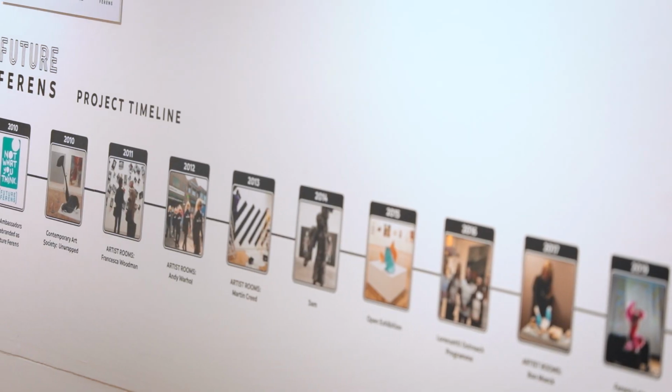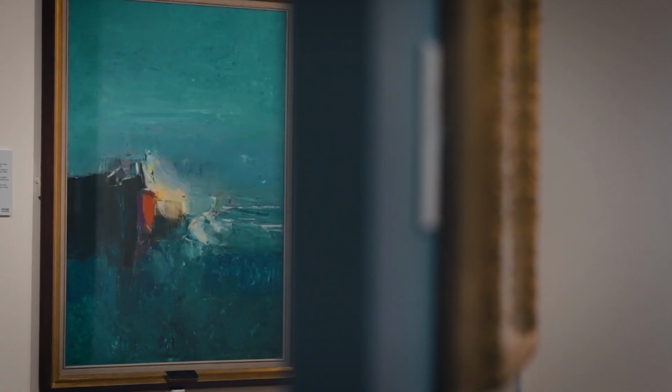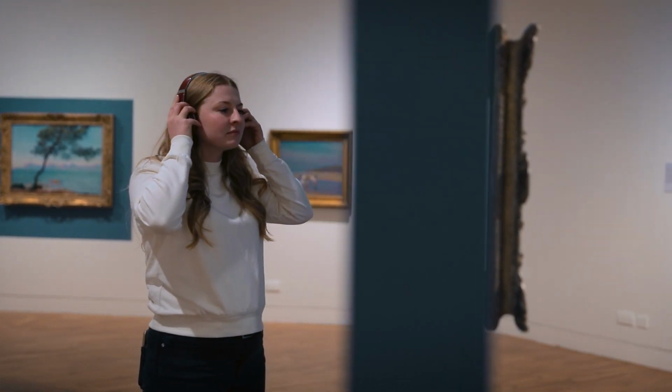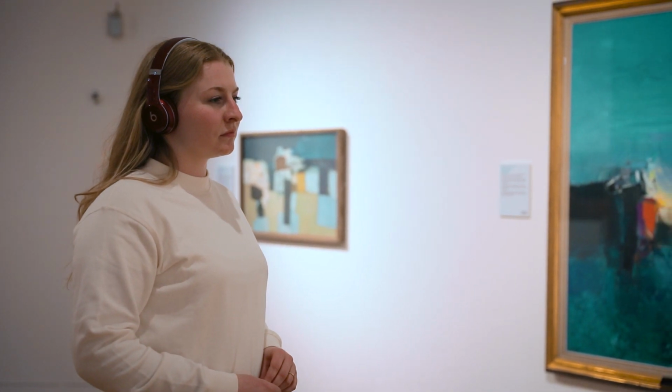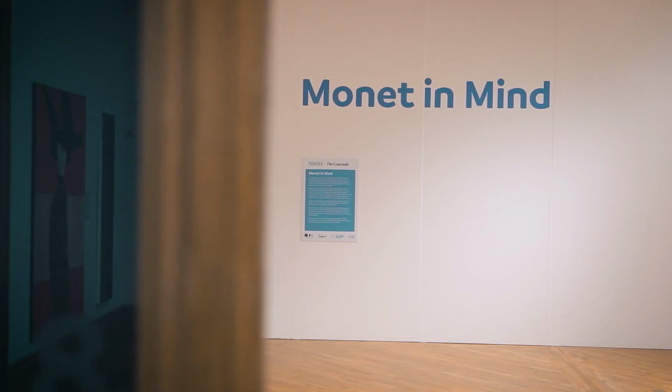As well as curating the exhibition, young people have produced creative writings and soundscapes in response to the artworks on the walls. As you go around the gallery spaces, you'll be able to download new creative writings and soundscapes in response to the artworks. I'm most looking forward to seeing how people react to what we've curated together.